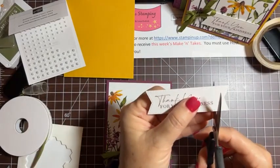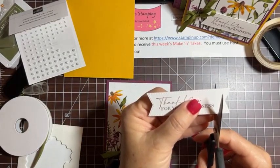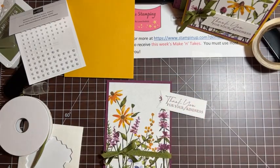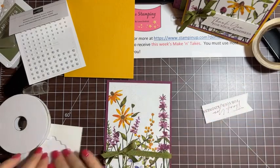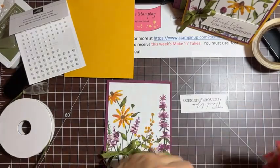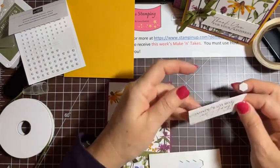And then I'm just going to cut off the end right about here. And then we'll pop that up. I feel like I'm getting unorganized tonight. I'm not putting my things back where they belong.